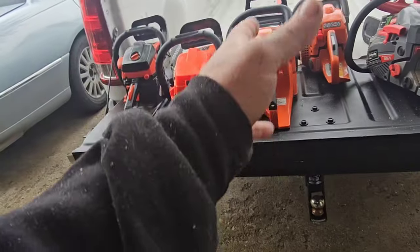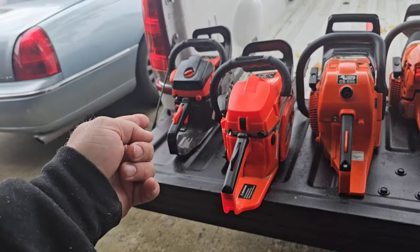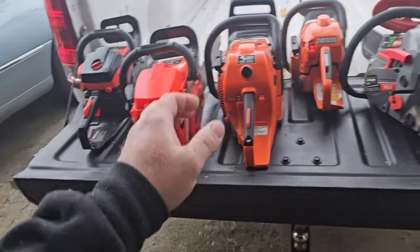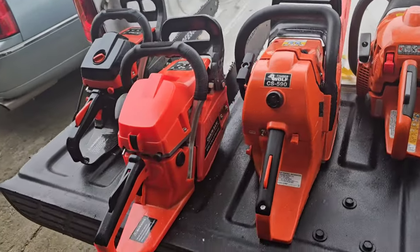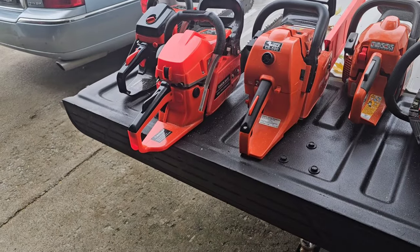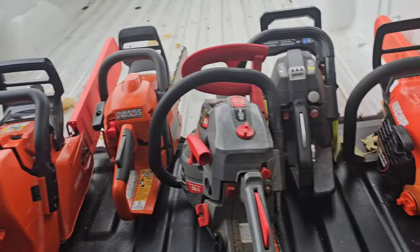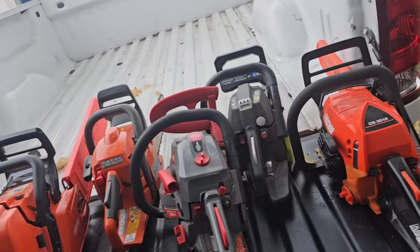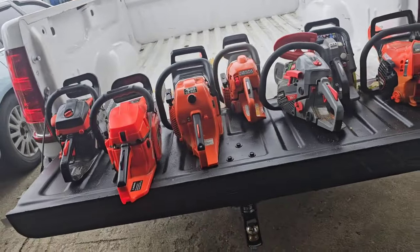That's professional grade. But I was really impressed with that, and the more I used it, the better it got. The 62cc right there behind it. This, just a monster. For it being only a 20-inch bar and 59cc, that is a hell of a saw right there. The little ones, I wasn't super impressed with the little ones, but I do like the Ryobi better than any of them. The most comfortable, 440.